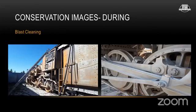Again, just a couple more of them actually working. You can see the tarping on the fence to keep the dust and the sand in. It's sandblasting essentially, the product that they use to blast the paint off. Close up of the wheels.